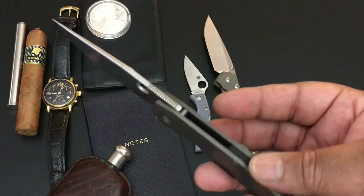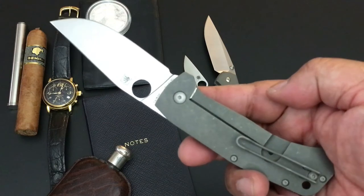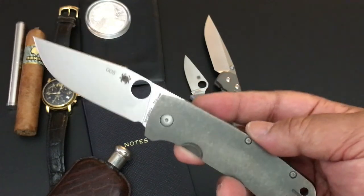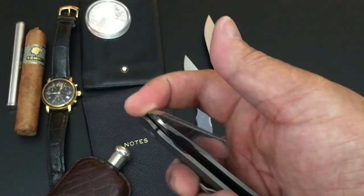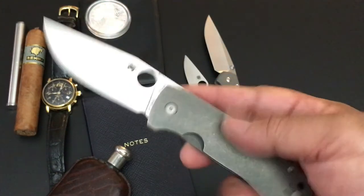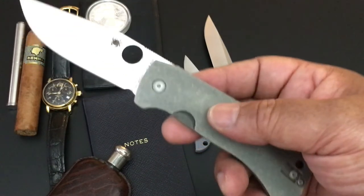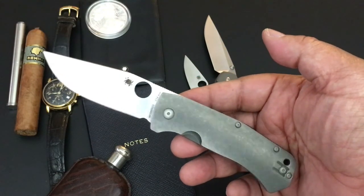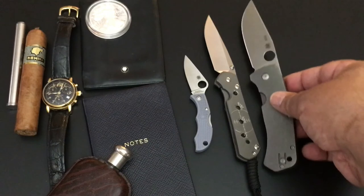But this is a full flat grind. Has nice jimping. It is just simple, but I don't know. That's kind of why I love my Chris Reeve Plain Jane. There's something great about simplicity when you have something like a knife. Just the quality makes it special. And this is a quality knife. It's one of my top 10. I just really like it. Like I said, CTS XHP steel, 3.4 inches, 7.8 inches altogether when it's laid out. Just a really nice knife.